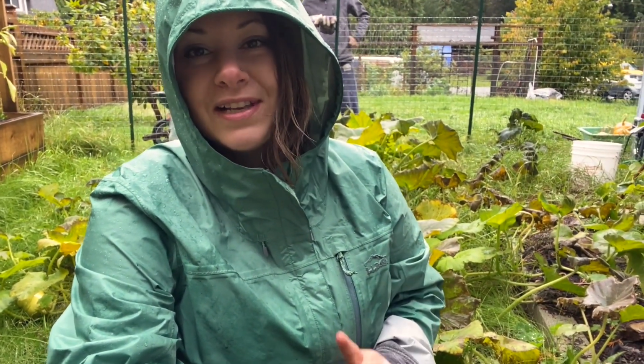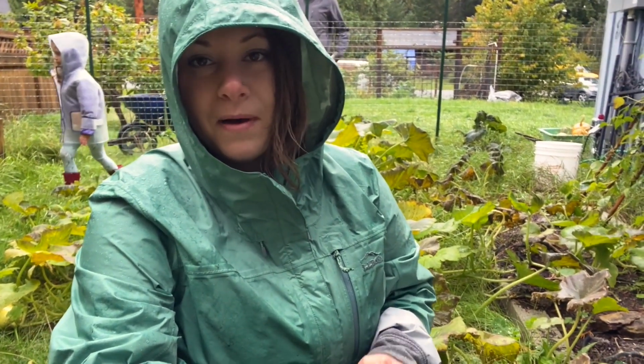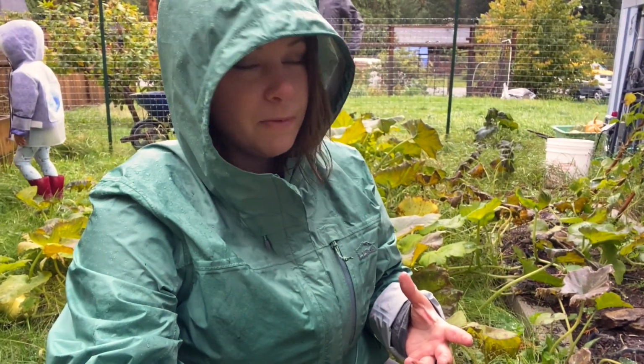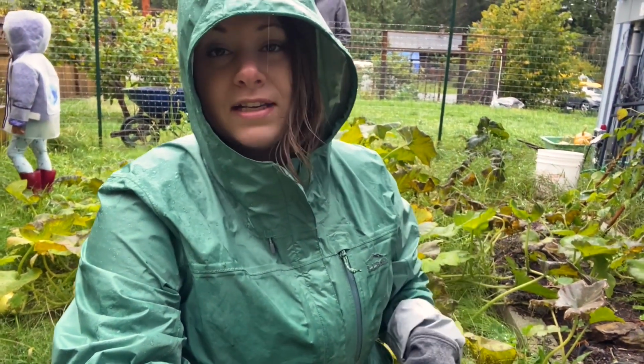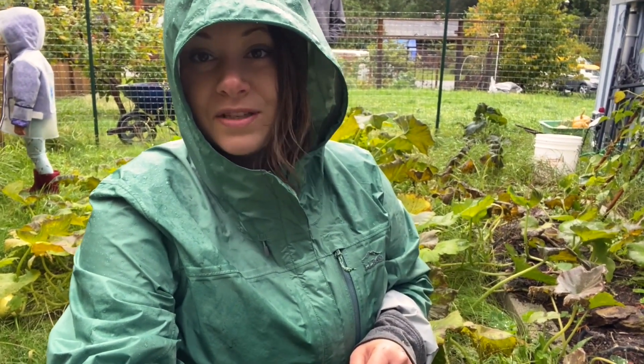I'm glad I did not decide to pull those pumpkin seedlings in the spring when I noticed them pop up, because that was kind of the majority of our pumpkin harvest this year. In either case, there are a few squash and pumpkins available for us to harvest today, so we're going to be pulling those out of the side garden as well.